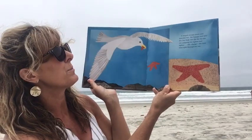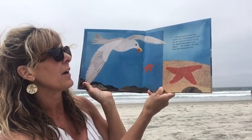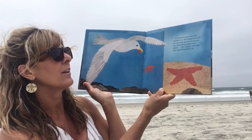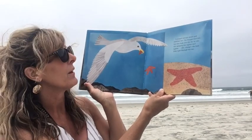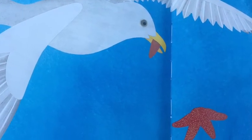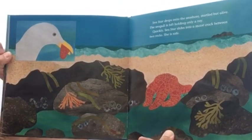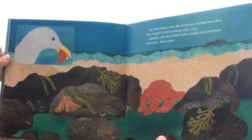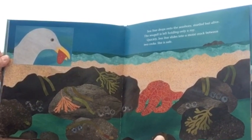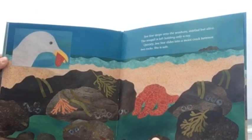A seagull swoops down and snatches her. The hungry bird lifts Sea Star high into the sky by one ray, gripping her tighter and tighter till, chomp! The bird bites right through her ray. Sea Star drops onto the seashore, startled, but alive. The seagull is left holding only a ray. Quickly, Sea Star slides into a moist crack between two rocks.